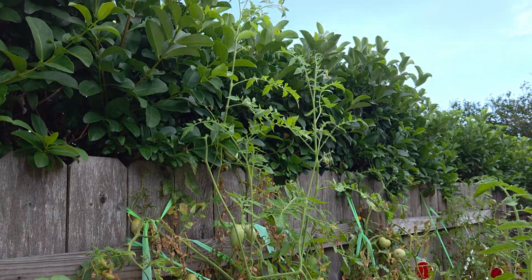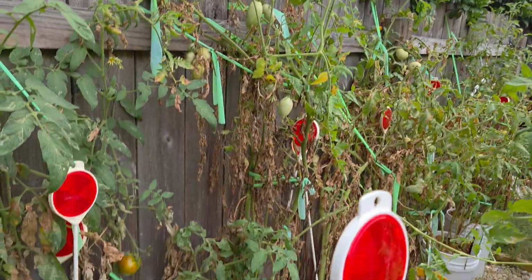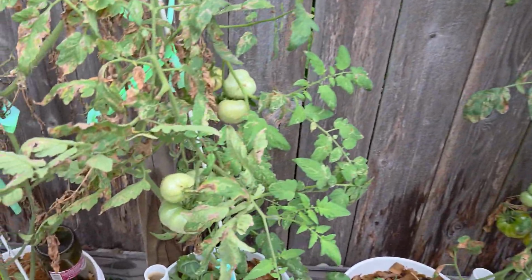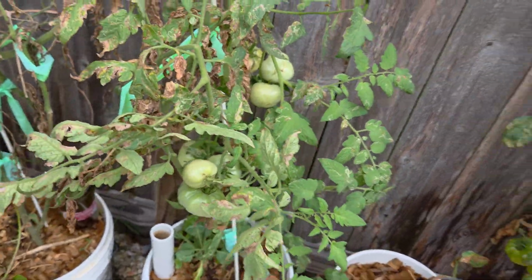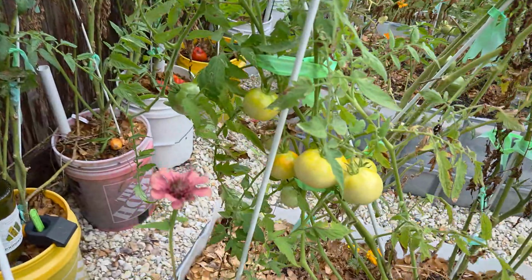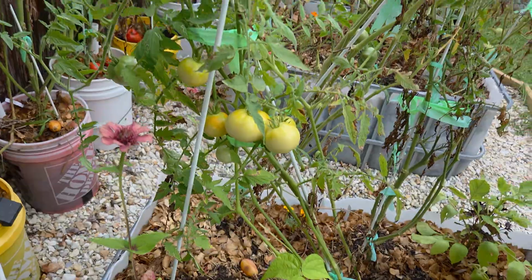These were, again, a determinate variety, and yet he's determined not to be determinate. So we've got definitely more tomatoes coming on. Don't know how many more we'll really get after. See, they're not getting very big. The heat at this point, they're just not getting very big.